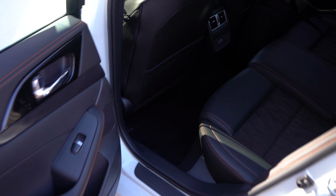Now let's go ahead and talk about the rear, because this is supposed to be a larger sedan. There's a decent amount of space back there. I like the way they have these seats set up, because there's a good amount of toe room underneath these front seats, so that's good.